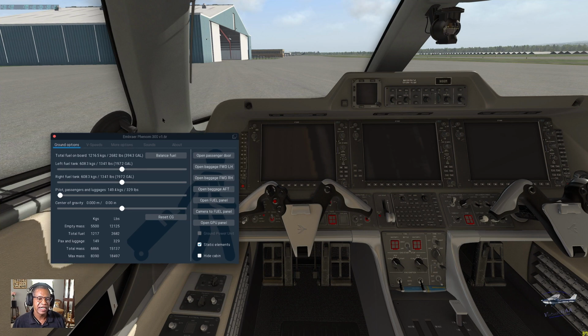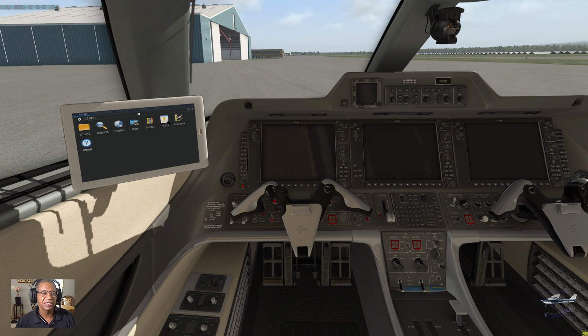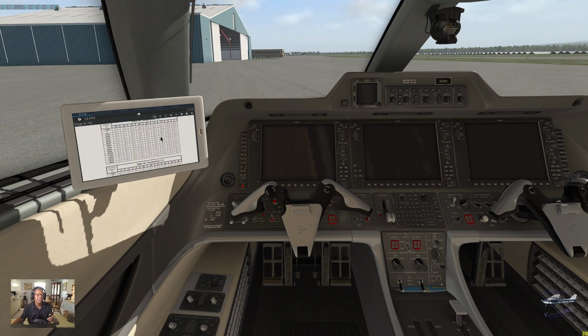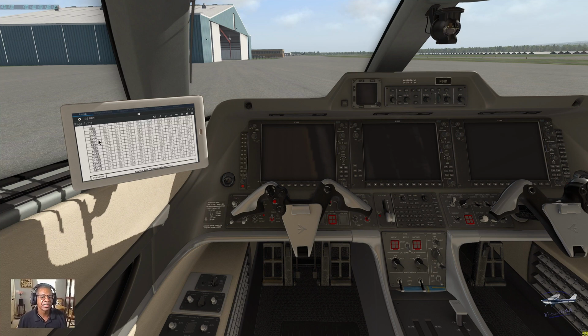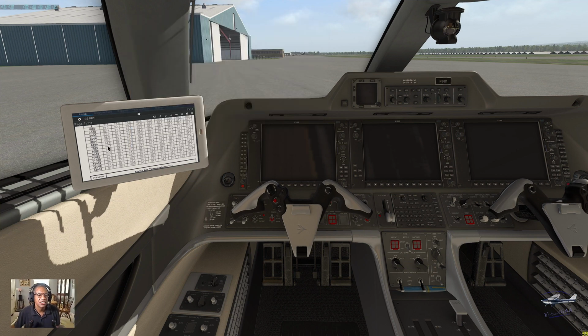6,866 kilograms. Now we need this so that we can figure out what our takeoff torque setting is going to be. So let's bring up our performance chart. I really don't like looking at it in this window because it is so hard to see. Okay, so 6,866, that's close to 7,000, and I don't need to do a lot of interpolating.